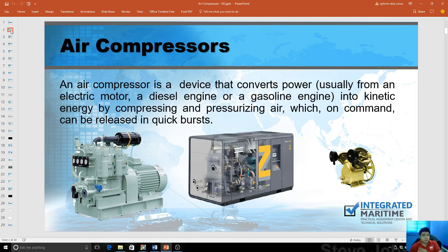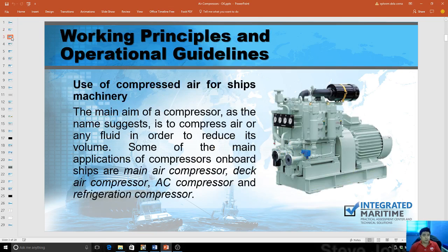An air compressor is a device that converts power, usually from an electric motor, a diesel engine, or a gasoline engine, into kinetic energy by compressing or pressurizing air, which is on command and can be released in a quick burst. So basically, that's an air compressor.